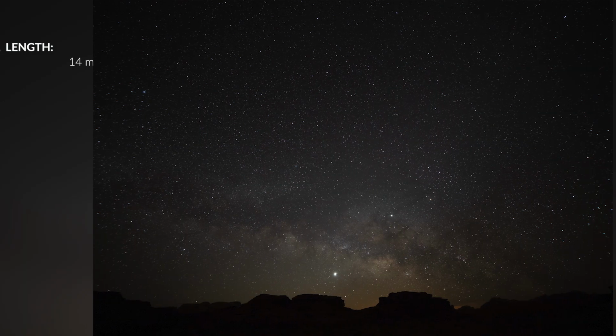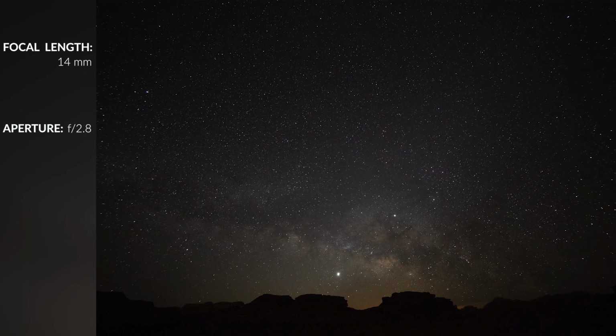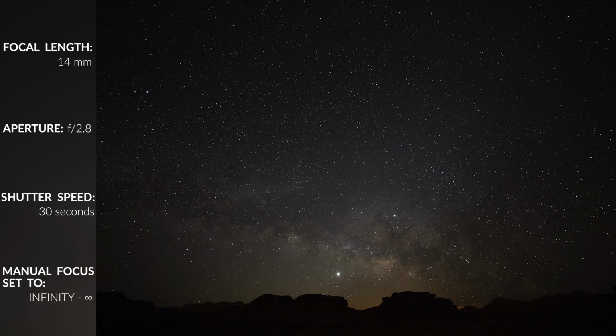And I also cropped the photo in a little bit in later photos to give more emphasis on the Milky Way. So that's shooting the Milky Way. Let me go through my settings now. I was shooting at 14mm, f2.8 for 30 seconds, manual focus to infinity. That's pretty much the settings I use for all of my Milky Way photography, unless I'm using a different camera. So let's say a different lens.